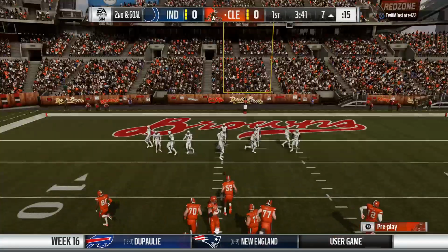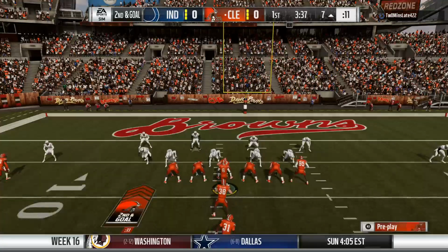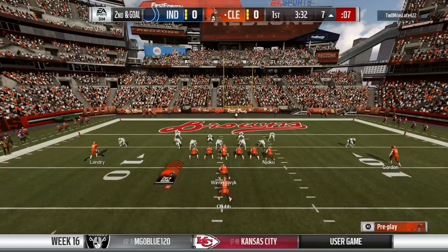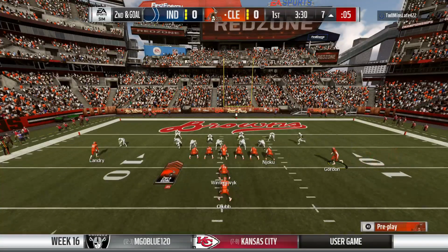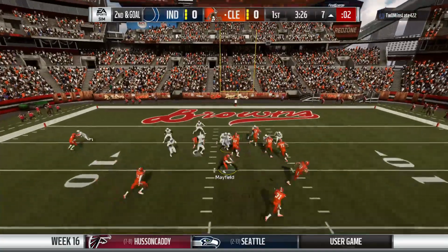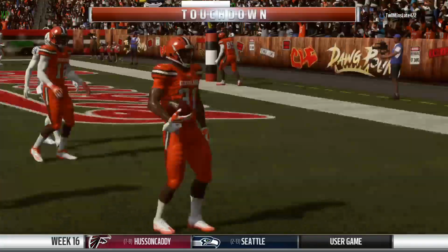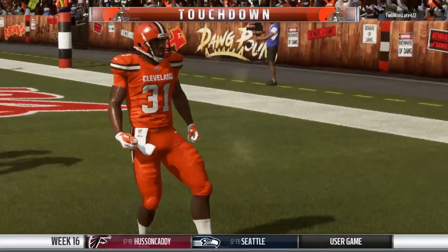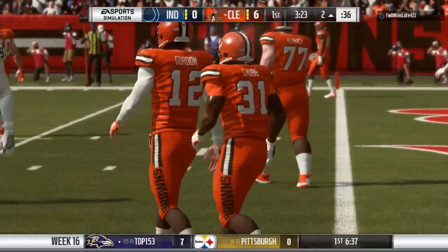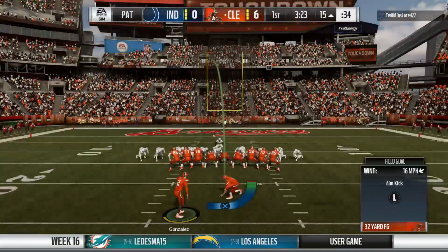They'll try again here from the 7 on second and goal. Here we go. Blue 90. Blue 90. He's going to get it running right. And he is into the end zone. Touchdown, Cleveland. Nick Chubb, his 5th touchdown now on the year. And the Browns have taken the early lead.